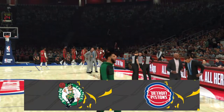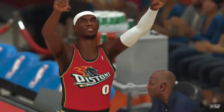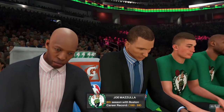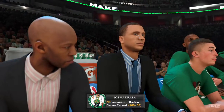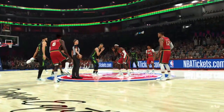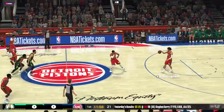So let's take a look at the Boston Celtics starting lineup. The post pair, Tatum and Porzingis. Holiday in the backcourt. To his side is White. And it's Brown in at the 3 spot. And for Detroit, inside for him, it's Harris and Durant. Cade Cunningham out there with Tim Hardaway Jr. And it's Thompson in at small forward. There should be plenty of action down in the painted area tonight, Greg, with the big man matchup in this one. Yeah, I love to see skilled bigs dueling down low. Kind of a throwback in some ways, but there's still plenty of physicality in the modern game.